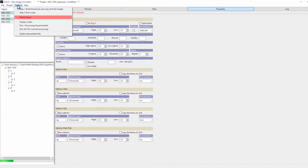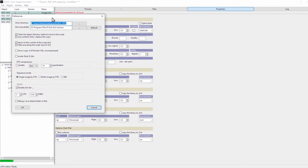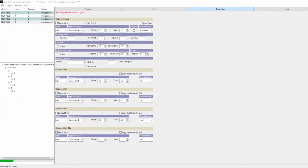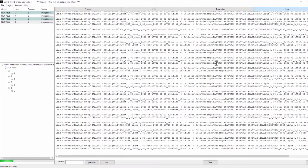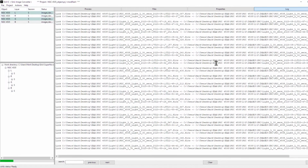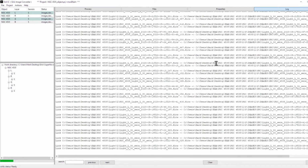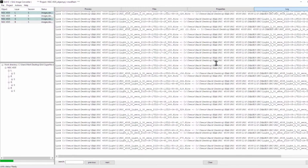Make sure everything is working. Just double check the preferences real quick. The problem is there are a lot of files, so it's going to take Sirilic and Siril quite a long time to actually stack everything.